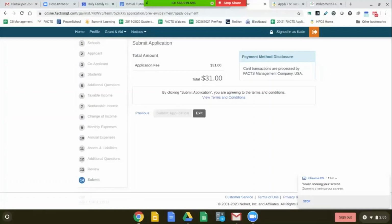There's a couple ways to upload this. If you have an electronic copy of the tax return, you can upload that version. You can take a photo of each page of your federal tax return with your cell phone and upload it directly to FACTS that way. Or you can bring your actual paper tax return to the Holy Family Central office. We have a locked drop box right outside of our door right now. So you can drop it off. We will scan it and upload it for you and mail the originals back. The drop box is only open during our normal business hours, so Monday through Friday, 8 to 4.